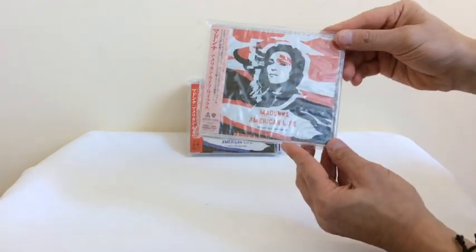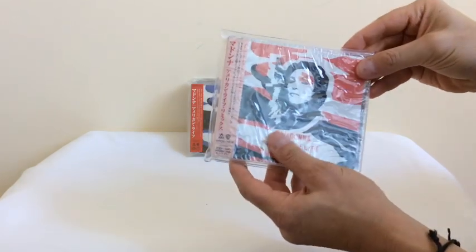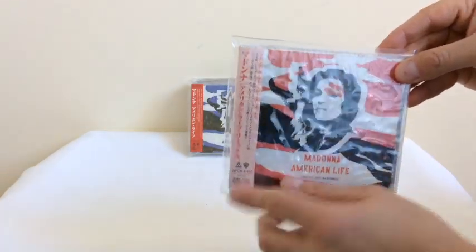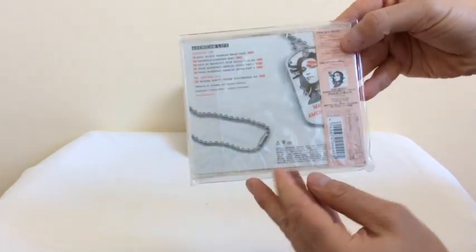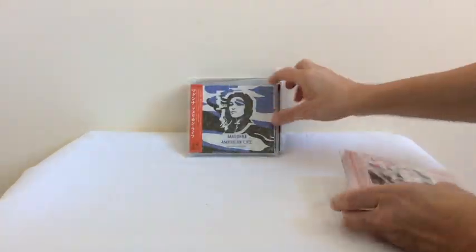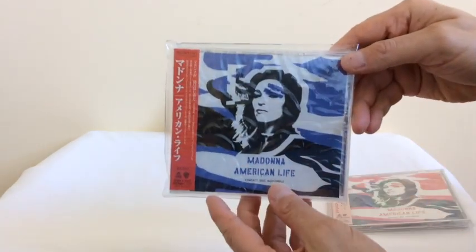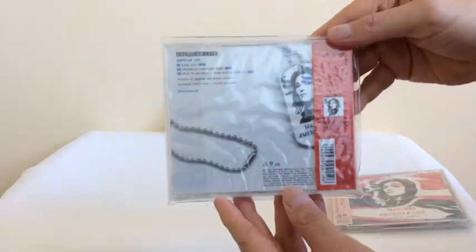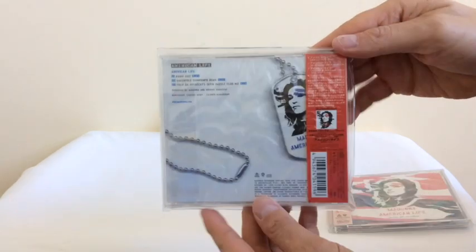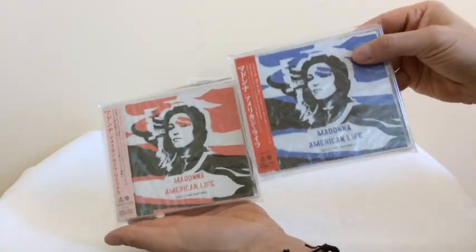Moving on to the Japanese releases with the nice obi strips. These items are always collectible, especially when they still include their great obi strips. Great designs and integrate with the artwork. This is a second Japanese CD single, a different obi strip and a different cover, with some more mixes of the song American Life. They're quite collectible. Look nice as a set.